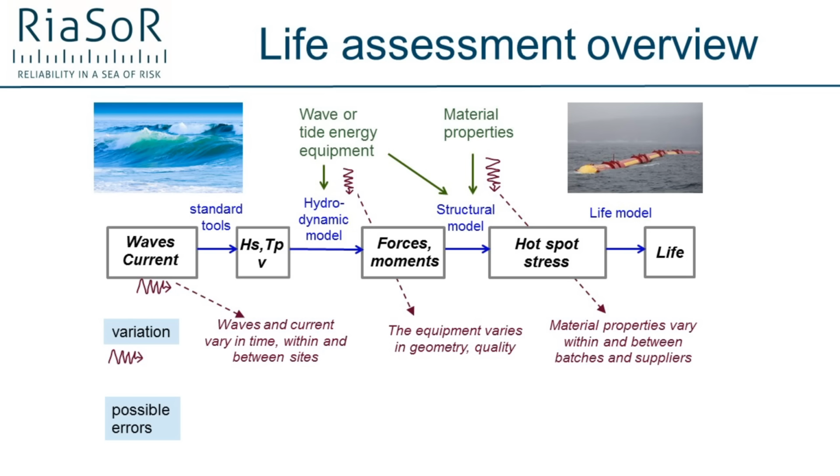You make a test, or you have a specification of material, but the truth is that there's quite a large variation around these specified values. And this is both within batches and between batches, and of course between suppliers, because you may change supplier and then you may change the material behavior. So there's a lot of variation which has to be taken into account. And this is something that you usually do in reliability methodology, because it's quite straightforward to take this into account. You can use statistical methods for it.